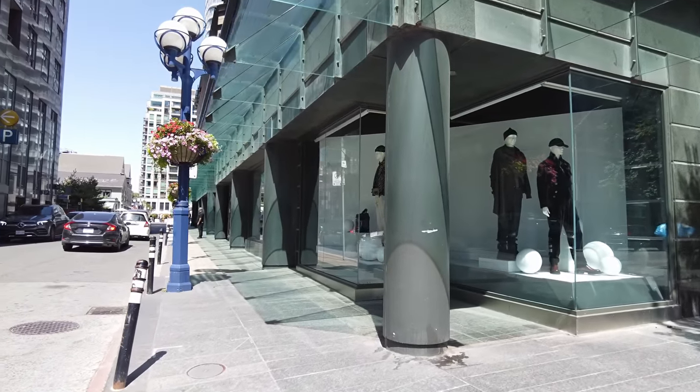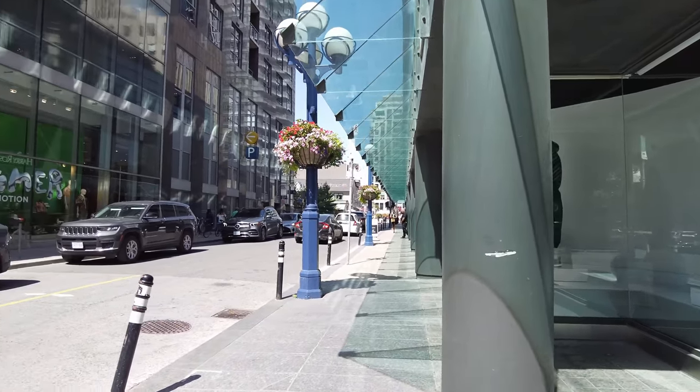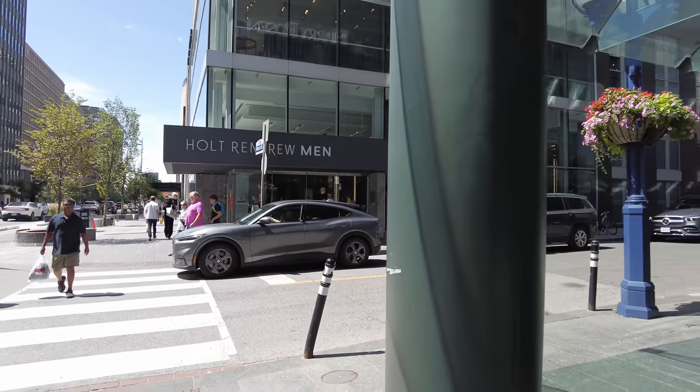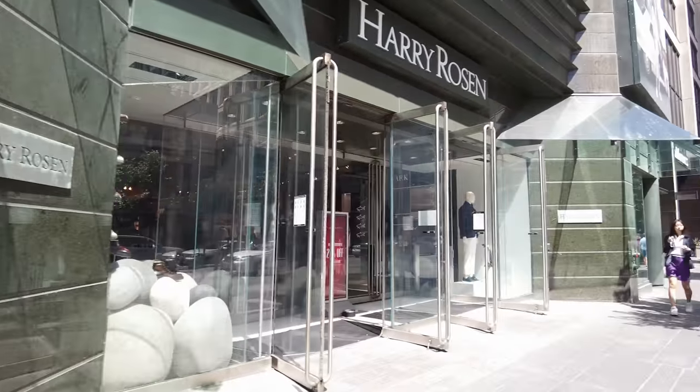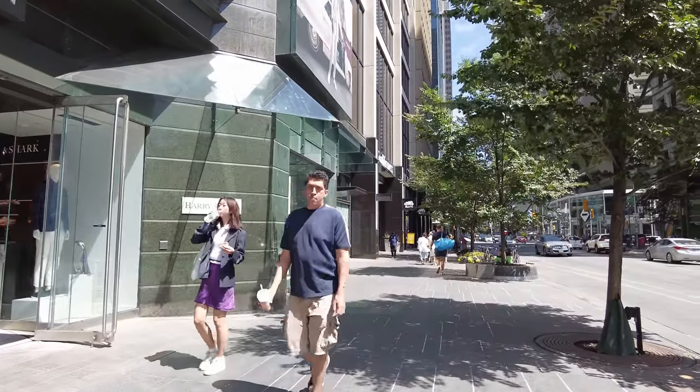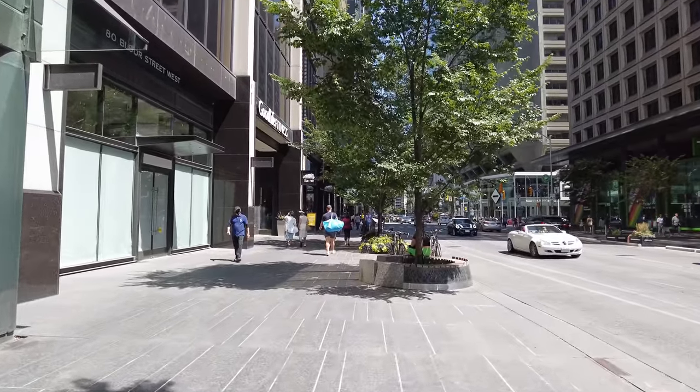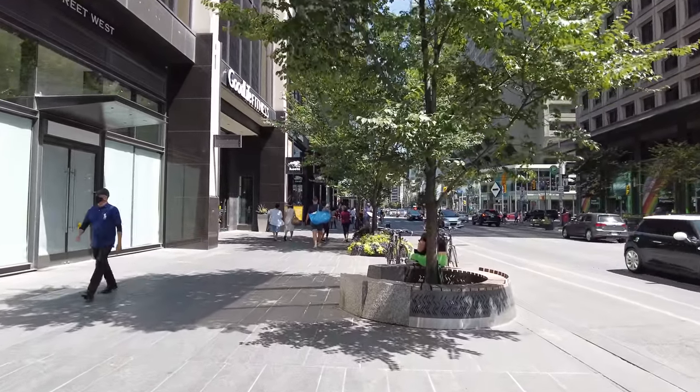And Bellair Street here will lead you into Yorkville Village, and there is one of those new electric Mustangs. I don't know if I've ever seen one in the wild yet. Well, I think the term Mustang just loosely applies to that particular vehicle.